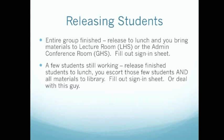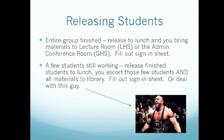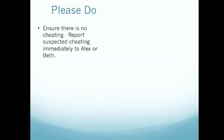And when you get to the library, you'll have somebody checking in your materials. And then once they've checked in the materials, they'll take those couple students and get them going to make sure that they can finish the test. We need to ensure that this happens. Otherwise, you could possibly have to deal with this guy, and that does not look pleasant. Not at all.